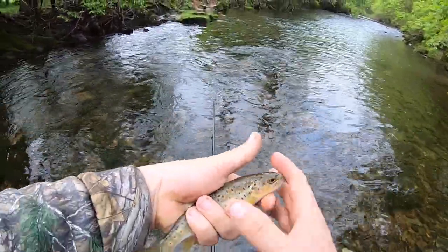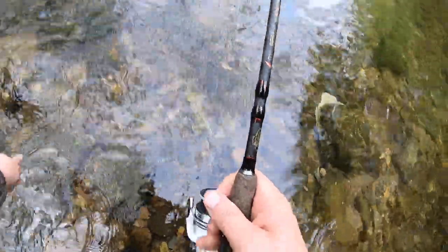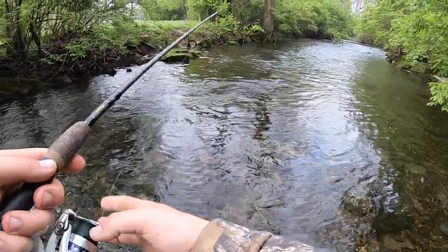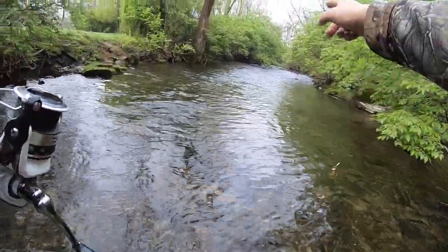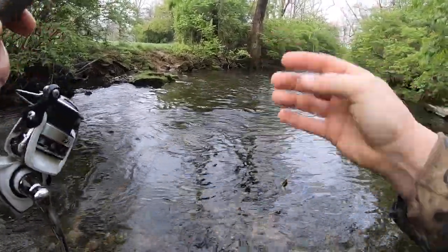Okay, there he is. Beautiful little guy. See ya, dude. This looks like a pretty decent hole. Up through here, I see deep water over there. A good riffle here. Hopefully we can catch a couple more out of here. That'd be cool.